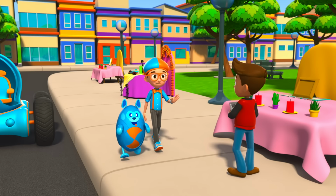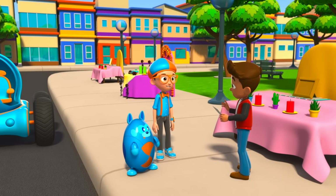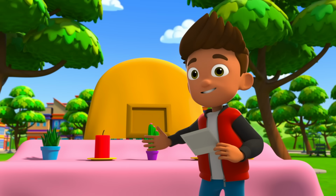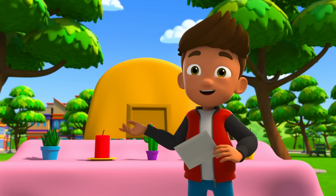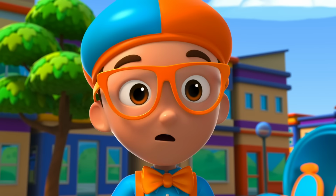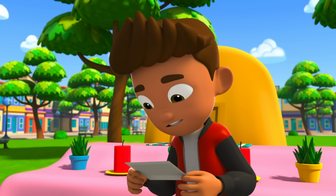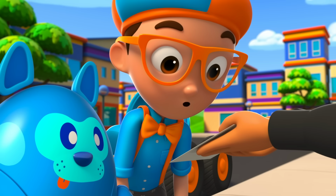Hey, it's me, Blippi, and this is Debo. Oh, hi, I'm Paco. Paco, what are you making here? I'm making an ofrenda. It's part of a Mexican celebration where we remember the family members who are no longer with us. But I have a problem. What's wrong? I don't remember anything about my great abuela Rosa. I need to know what things she liked so I can make a proper ofrenda for her.